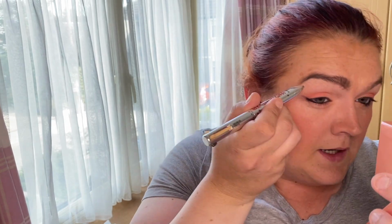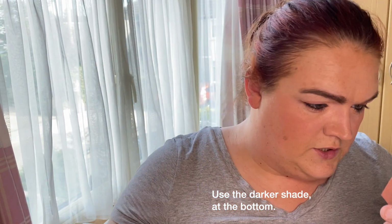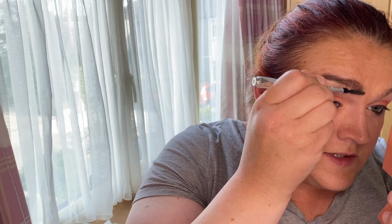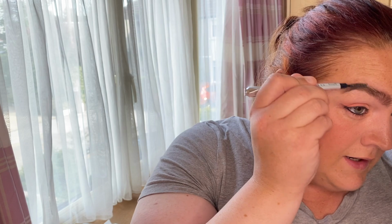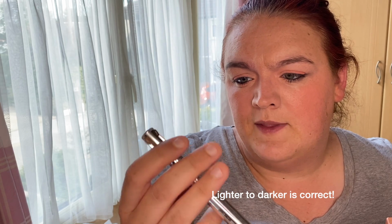So I'm kind of doing my lighter one down the bottom. Now, I think I've actually overdone that a little bit. Sorry, I'm just going to use my spoolie now. I find the spoolie is really useful for this, to really get it blended into the brows. Or maybe I should have done lighter to darker. I can't remember. I'll put it in text on the screen. That's what I did the last time, so it's fine.